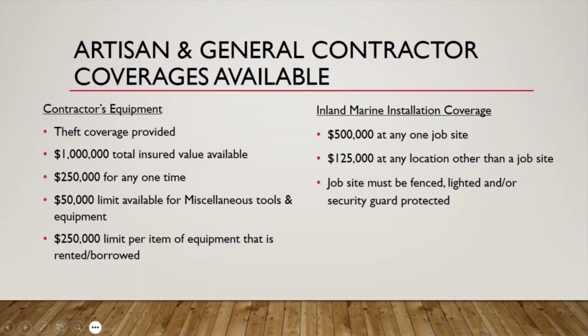And then on the right side, an explanation of the inland marine installation coverage. So this is important to consider when covering machinery and equipment for the interest of the owner, seller, or contractor during the course of installation, renovation, or repair. And $500,000 is available at any one job site with this coverage, and $125,000 at any location other than the job site.